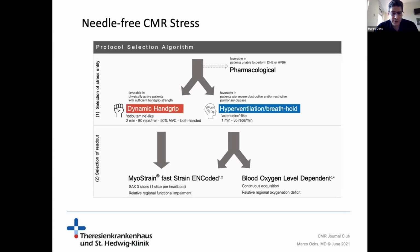And we are currently developing, together with MyoStrain, an approach to get these visual effects into a quantifiable number. And to answer the question, currently we cannot say what the cutoff is in total numbers. It was based on a visual assessment. So if we saw in the color map an impairment, that was straightforward, and we had the suspicion for an obstructive coronary artery disease.